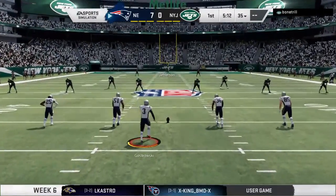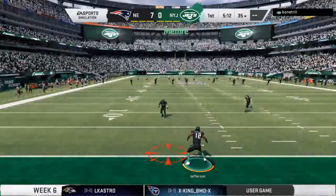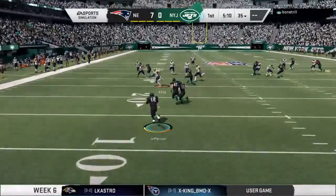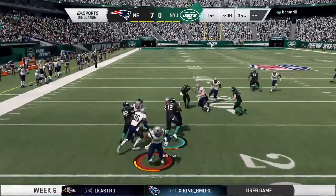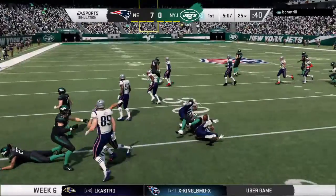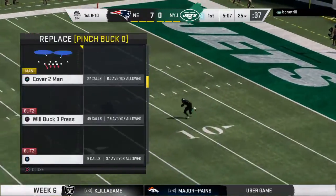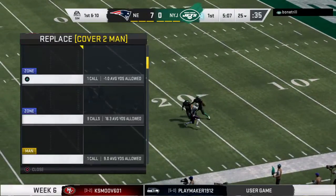Gostkowski now after the touchdown. He'll send this one away. This is fielded at the goal line. And not a bad return here. He gets it out to the 25-yard line. At their own 25-yard line.